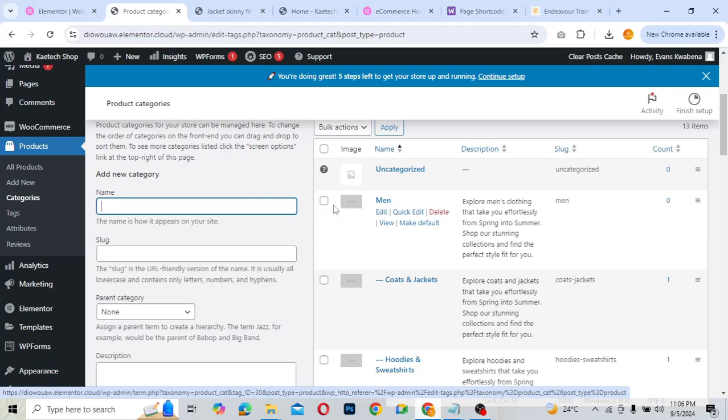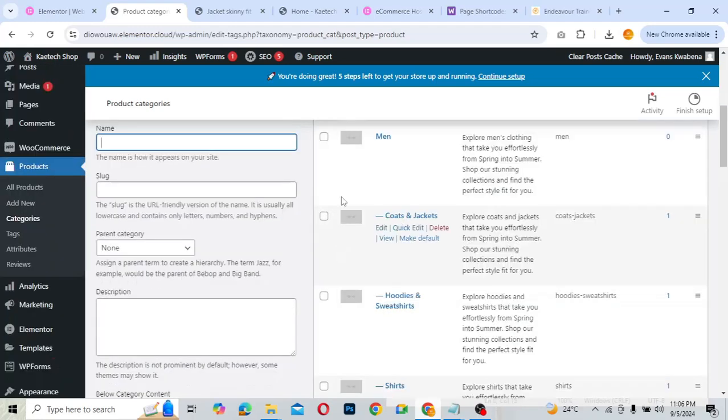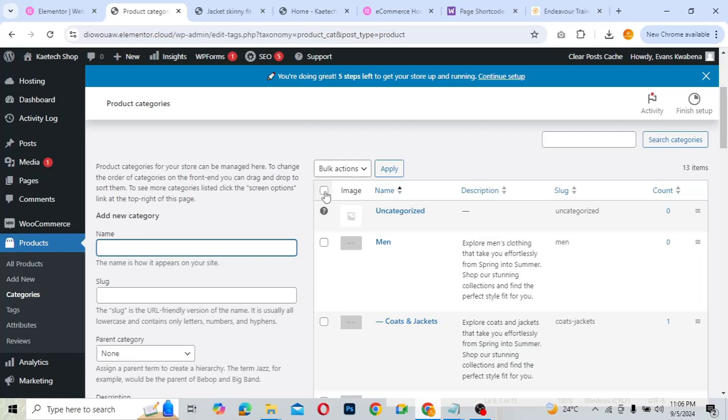You can delete it, but when you take this particular one, you can uncheck or check all of them by just clicking here. It will check all of them. You go to bulk actions, and then we can click on delete. Okay, I'm not going to do that.